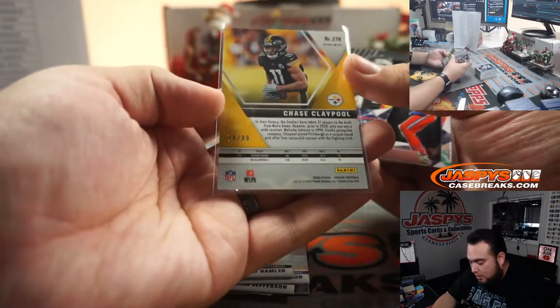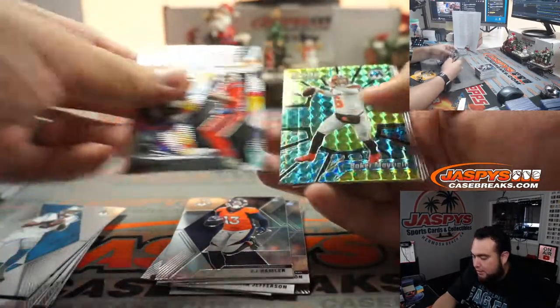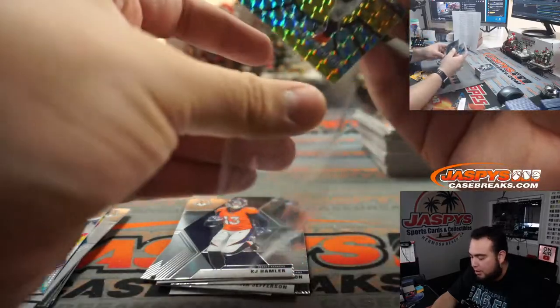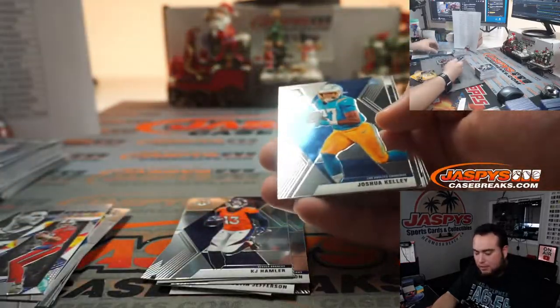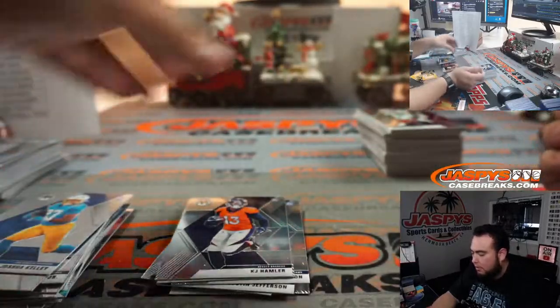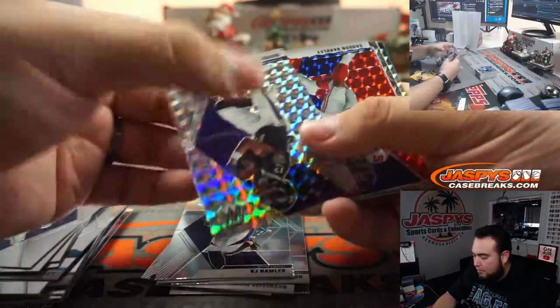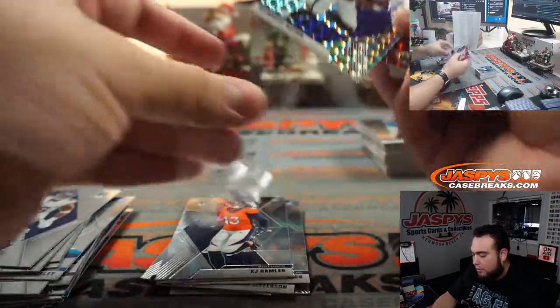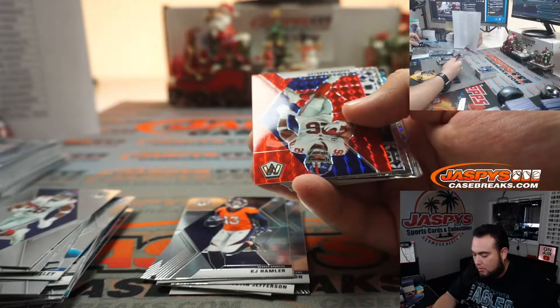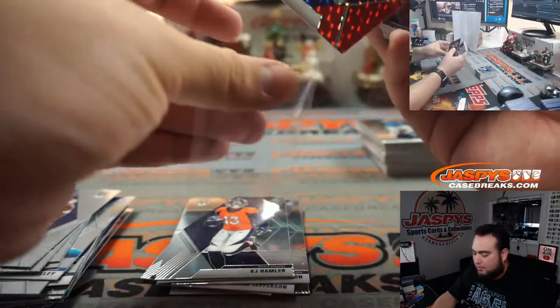And that is number 79/99. Steelers, that is going to Dan. Center stage, Baker Mayfield, Browns in the playoffs. Got one more autograph, I believe. We got Marquise Brown. Saquon Barkley.